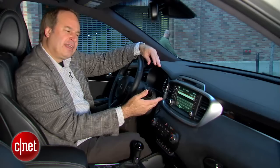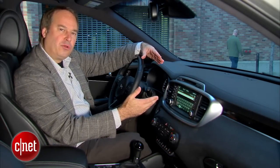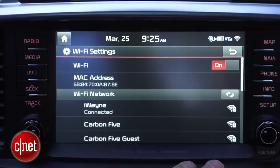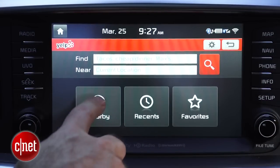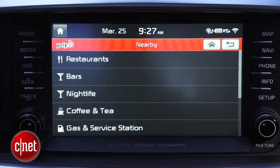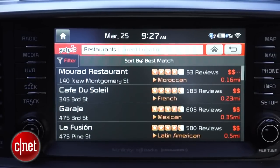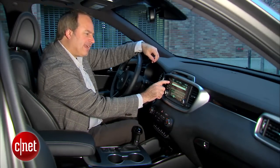But the way this works is it's actually tethered through my phone, using my phone as a hotspot. So you have to have a Wi-Fi hotspot in the car, either your phone or a mobile device, but that's what you need to make the apps work in this car. That's not a great system because not everybody's going to be able to figure out how to tether the car to a hotspot.